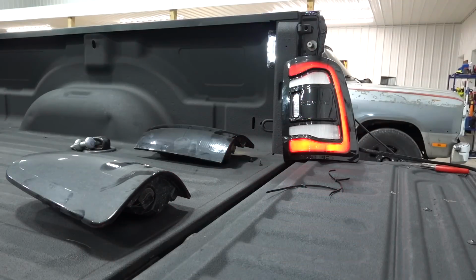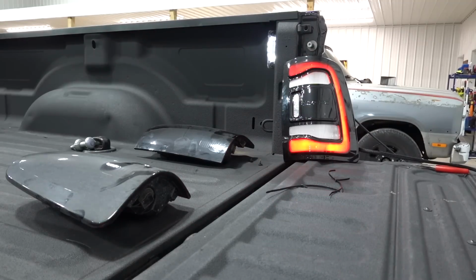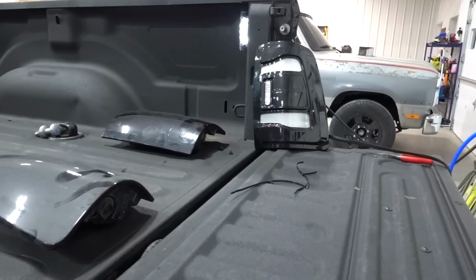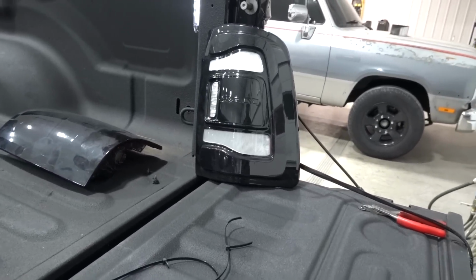Brakes. Yes, there they are. Brakes, running lights, hazards. Interesting. So those are hazards. But that's blinker. And that's reverse light. So hopefully that explains some of the functions of the 5th gen taillights and how they kind of light up.